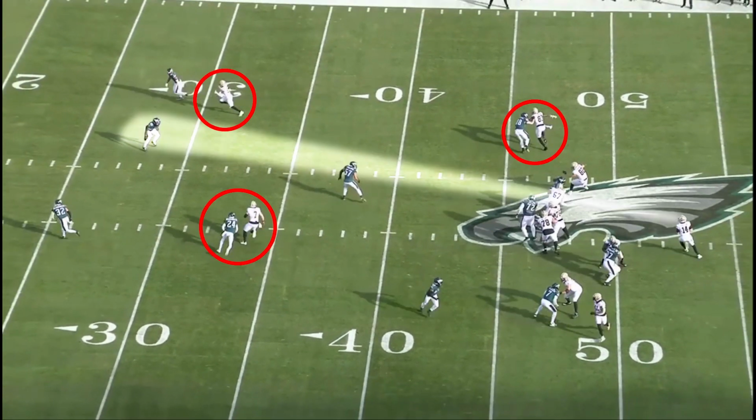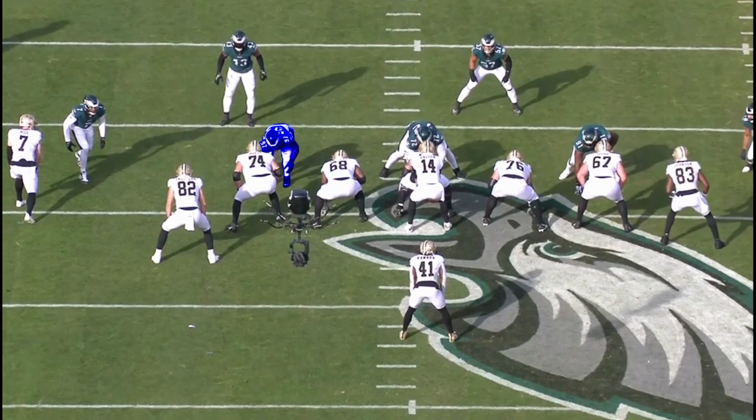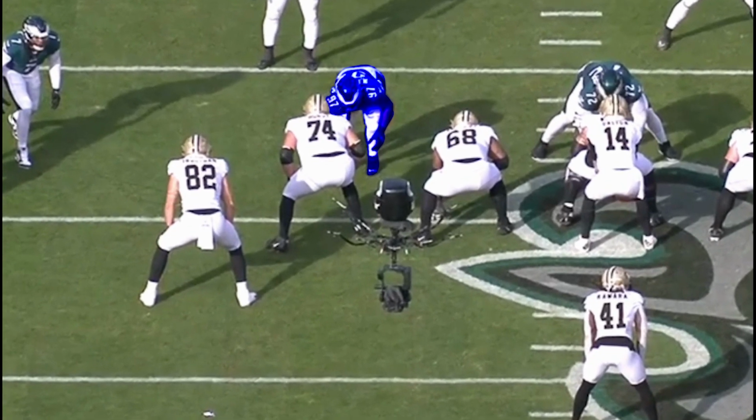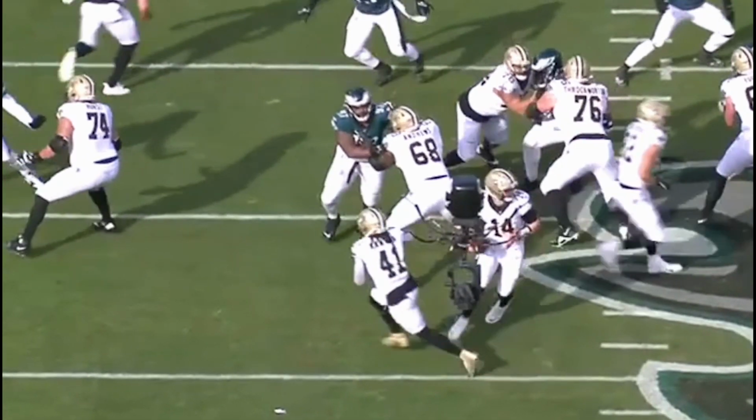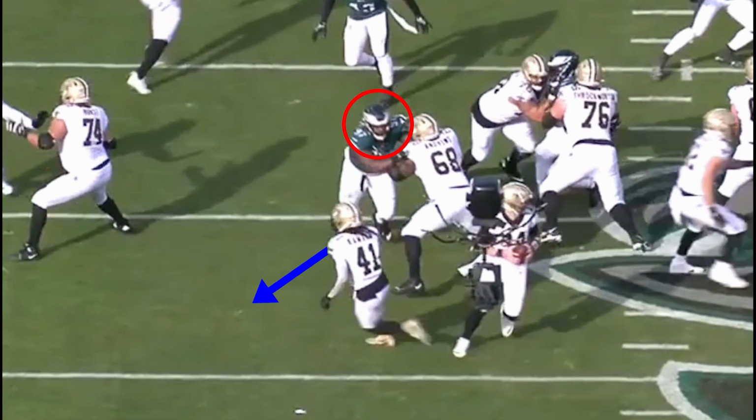Since it was first down, Hargrave moved into a 3-4 defensive end position. He's lined up over the left tackle at the beginning of the play. That's where the Saints run their play fake too, so Hargrave has to respect that and account for the running back instead of flying upfield off the snap.